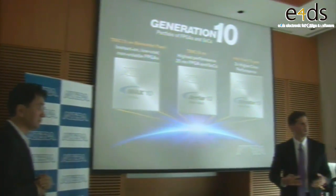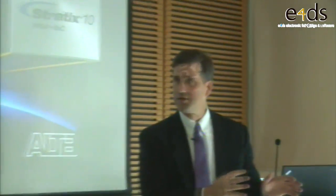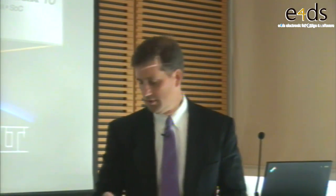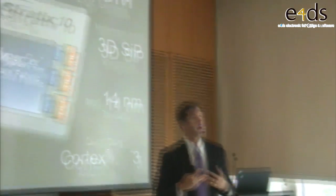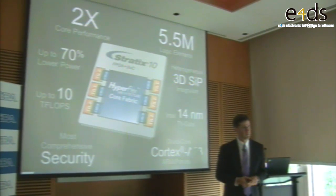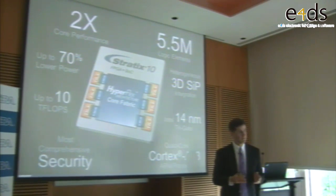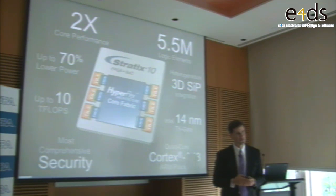So as you can see, we have current products today that are built both on TSMC and Intel. Both are very strong partnerships. Okay, so I wanted to lead off just with an explanation of Stratix 10. And we have announced the Stratix 10 name before, so maybe it doesn't sound like new news to you. But we haven't disclosed some of the important details about the product. And that's what I will do today.